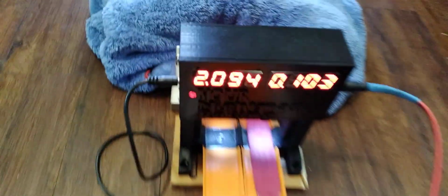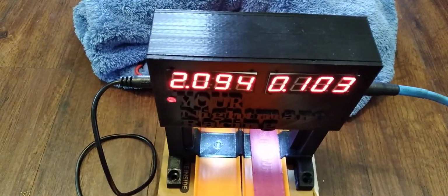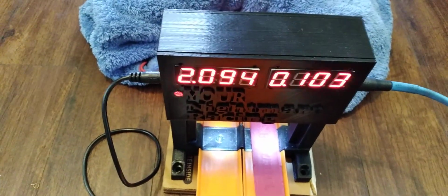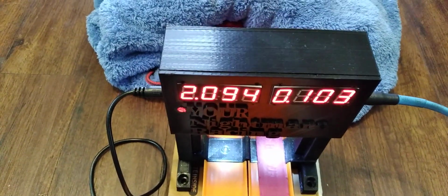There it is. Got it back to where it was. That's humming right there. That is humming down the track. 2094. That is not the track record. I will show you what has the track record right now.